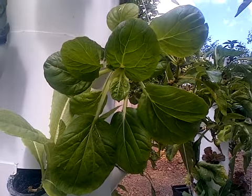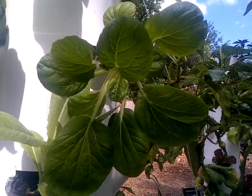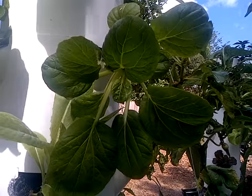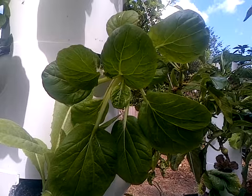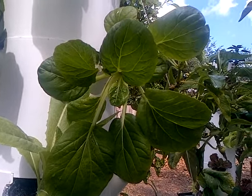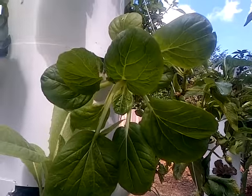But what tatsoi is good for is salads and in stir fries. It tastes kind of like pak choi, but milder. I like it in the salads. My kids aren't as crazy about it in salads, so today I'm going to make them an Asian ginger sesame stir fry with some tatsoi in it. So this plant seems to be doing great in the heat. It's growing well. It really likes it. So this plant's a good one for the tower.